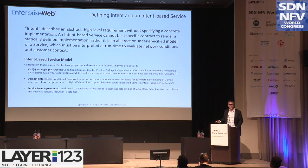You could actually say intent is a natural language thing, and I just want my customer to say, give me some stuff and let it run. I guess that might be nice.